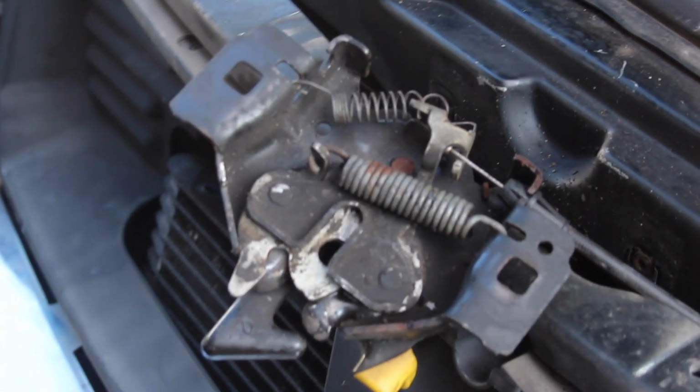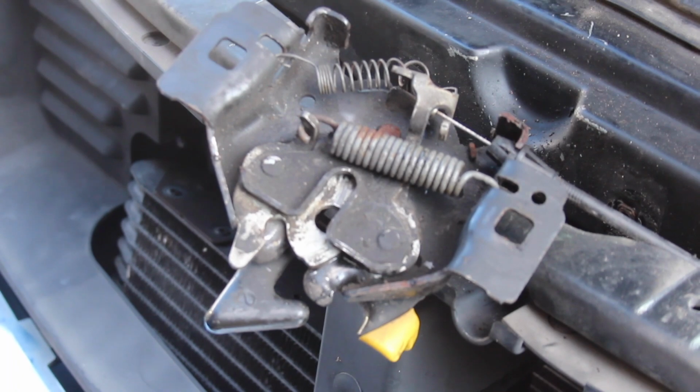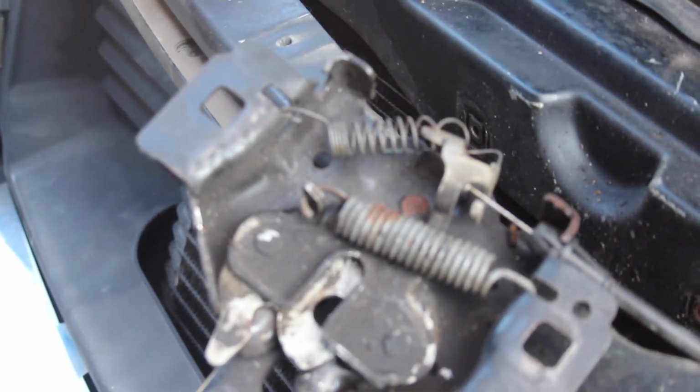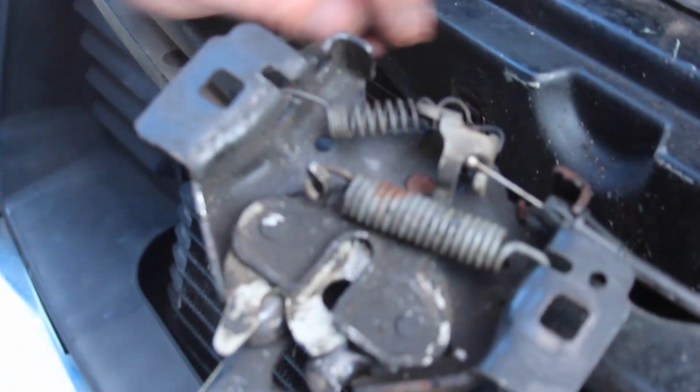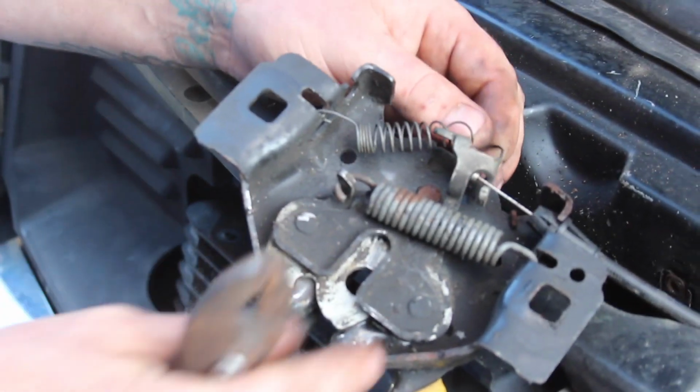So here we are just on a little bit of a side project, the latch of this 2008 Mercury Mountaineer. It failed. My hood would not close, and Mike came out one night and was looking at it, and it didn't work, but what we had going on here, that one right there. The spring was broke, fell down in there.